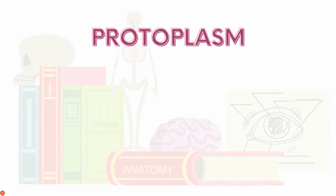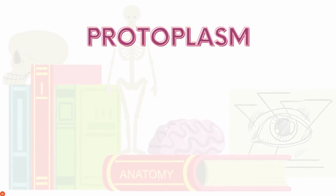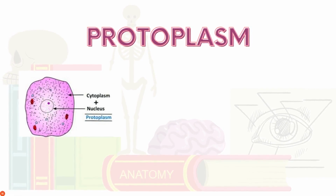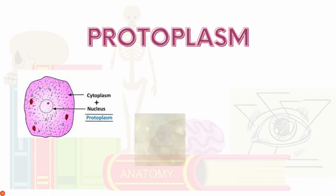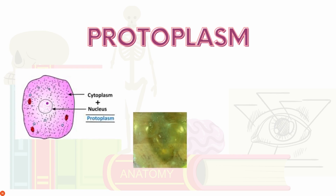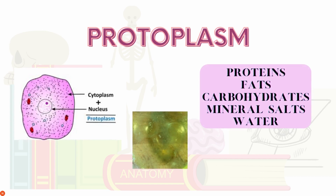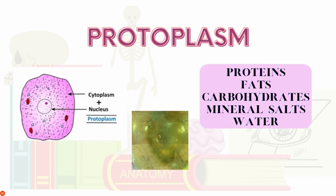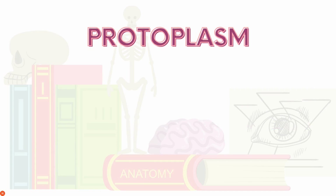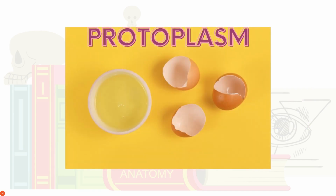The cells of all living things are composed of a substance called protoplasm, which is a colorless jelly-like substance found inside cells in which food elements such as protein, fat, carbohydrates, mineral salts, and water are present. You can visualize the protoplasm of the cell as being similar to the white of a raw egg.